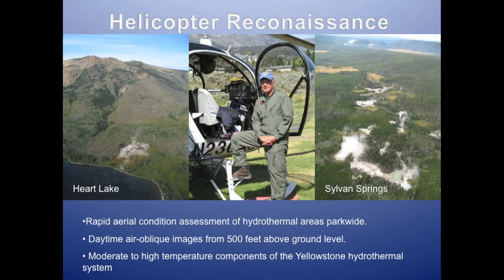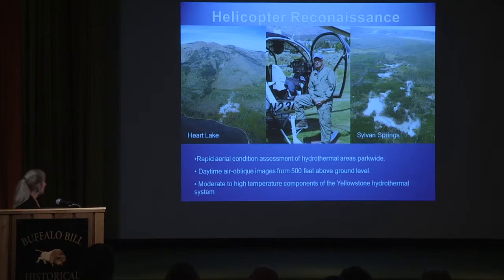So the helicopter reconnaissance allows us to quickly focus on areas where there might be some interesting changes that are reported to us. They're usually daytime aero-oblique photographs. So one of us is on the other side of the helicopter taking visible pictures. The other person is taking the thermal pictures that you'll see here in a minute. And they're from about 500 feet above ground level. And what it shows us very quickly, very easily, is moderate to high temperature components of a hydrothermal system. Since it's daytime, we're not getting the lower end, we're only getting the moderate to high temperature end.